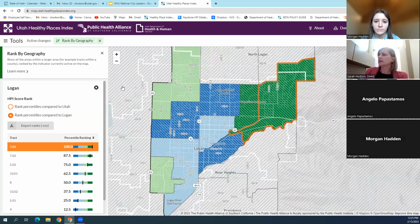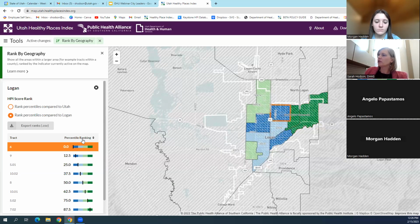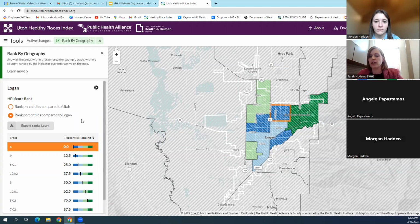So now I'm looking at these handful of census tracts in Logan, and I can rank them by HPI score from highest to lowest, or if I click the arrow here, from lowest to highest. So I get a sense of within Logan, where are the areas I might want to prioritize my work and my time. You can rank with any of the indicators.